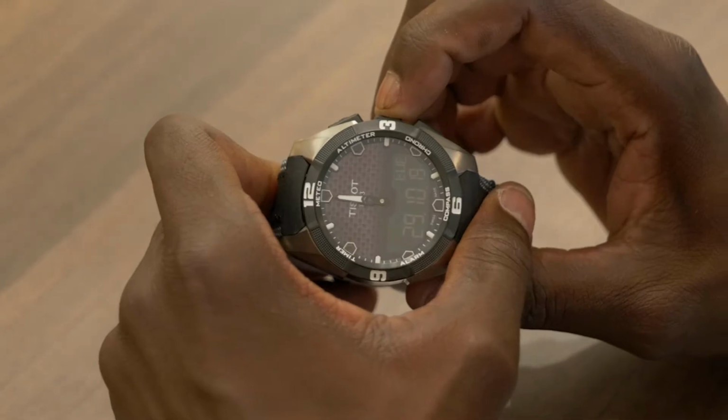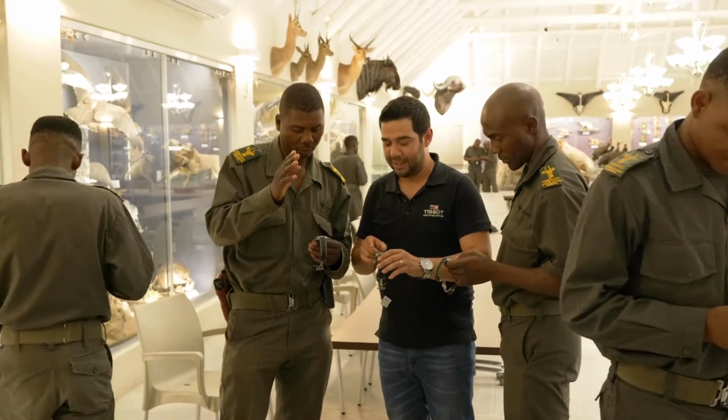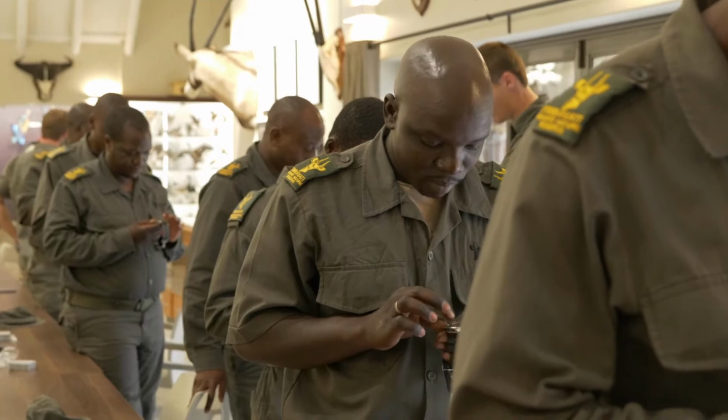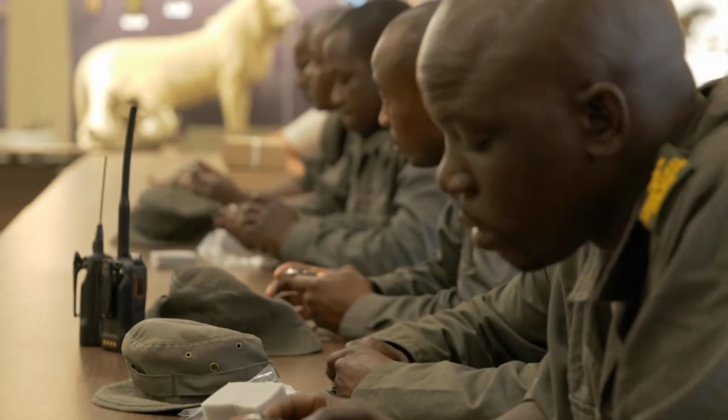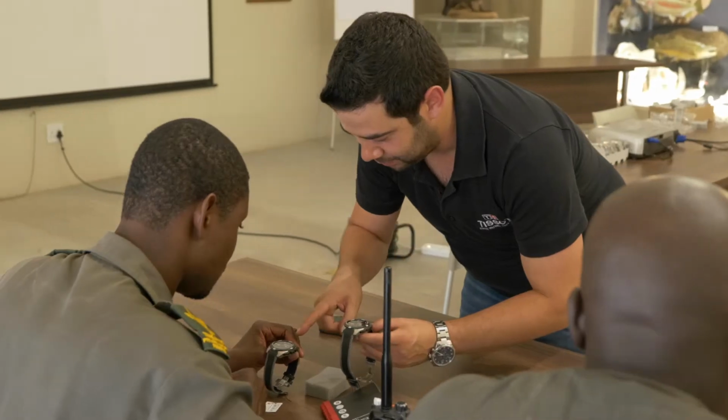The Tissot T-Touch watch has got a built-in compass, which allows the rangers to navigate very clearly and very effectively throughout the field they operate in. It's completely solar, so there's no need to charge it. When you are in natural light or even in a building, it automatically recharges.